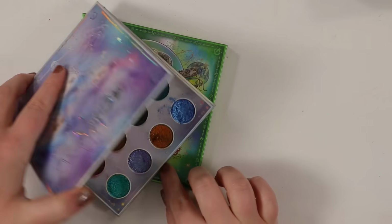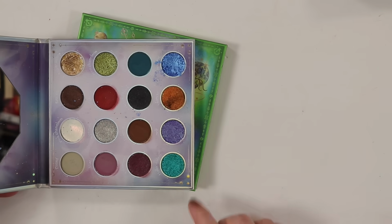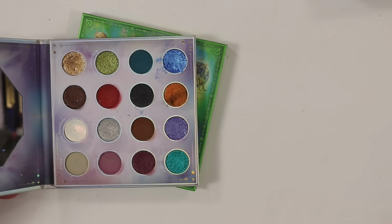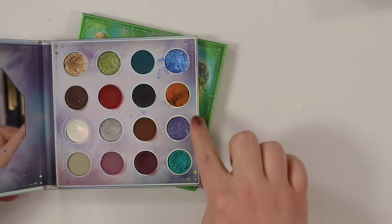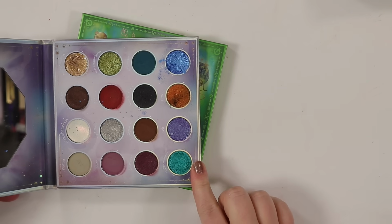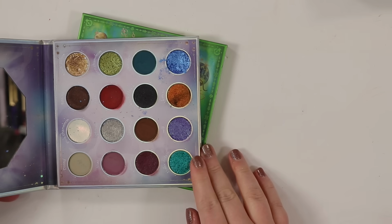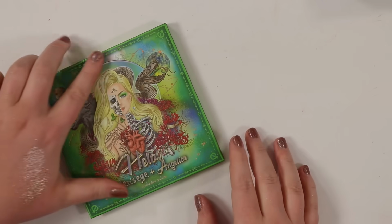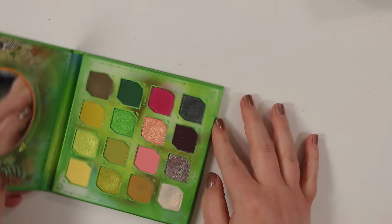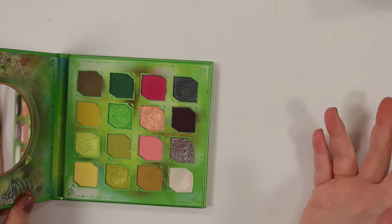The Norns palette, I love these tones. The color story as a whole is not my favorite, to be honest, but I love these enough. I think I am going to keep it for now, but it's a little one on the chopping block because I don't use it as much personally, but I love the formula. Angelica's palette with Odin's Eye, the Hella palette, definitely keeping that one.